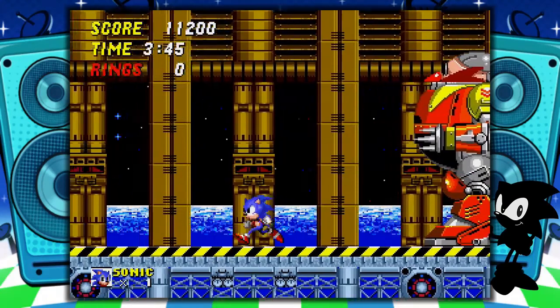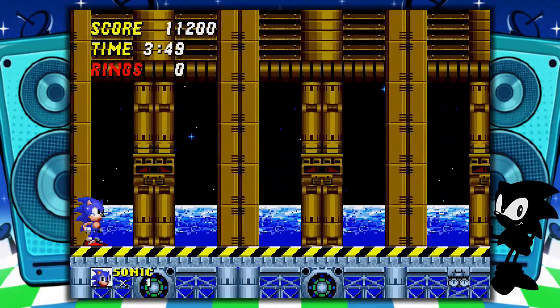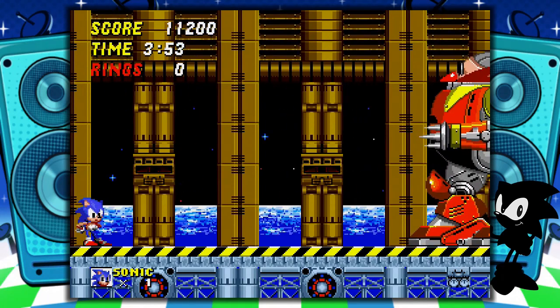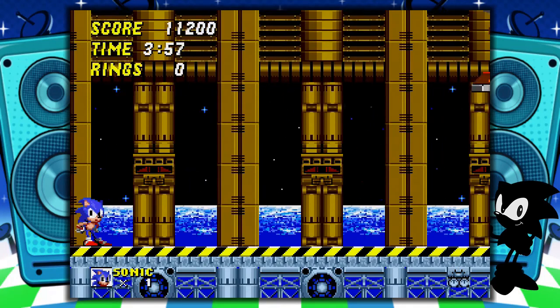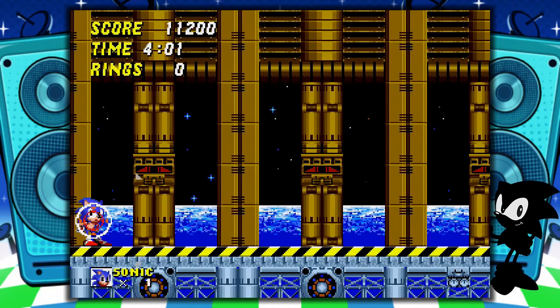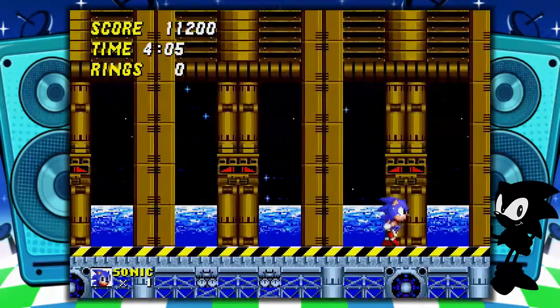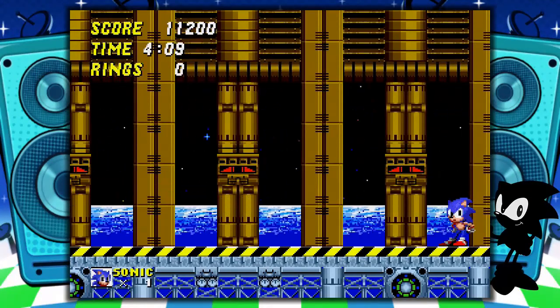But Metropolis Zone is very cheap. Enemies are just going to be dropped in front of you in places where you can't possibly avoid. There's a lot of precise platforming required. There's going to be a lot of cheap deaths in Metropolis. But the cinematic nature of the Sky Chase Zone, as well as the Airship Zone, pretty much make up for how bad the Metropolis Zone was.